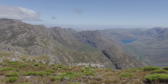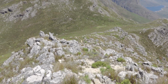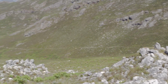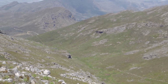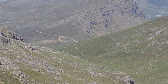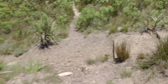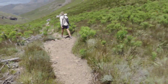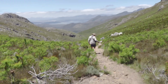The last little section down to the car took us quite steeply down this ridge, and we were soon onto a familiar path that I've hiked many times before. And sure enough, we made it down to the car in about 2 hours for a total hike of just about 6. It was a wonderful day out in the mountains, and thank you so much for watching.